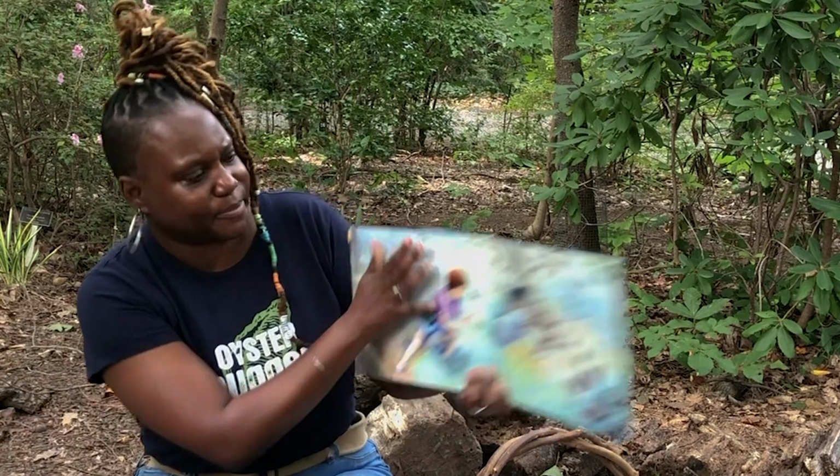Do you think they disappeared? Do you think they went into her house? I don't know. There was a lot of fairies and her house wasn't that big. Let's find out what happened after she opened her eyes.